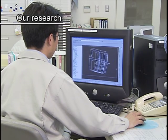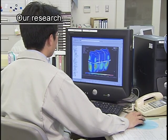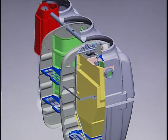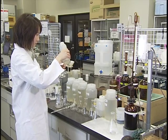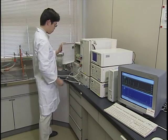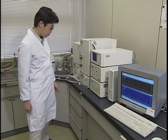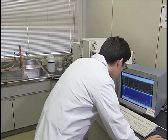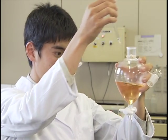In order to achieve these goals, we produce high-quality, high-performance products developed by our prestigious engineers and many proven proprietary technologies. Our mission is also to keep producing reliable and cutting-edge products, thus leading to the conservation of water environments in the future.